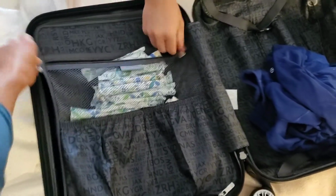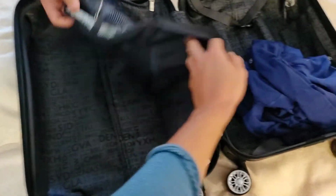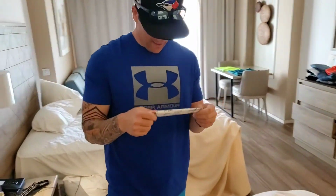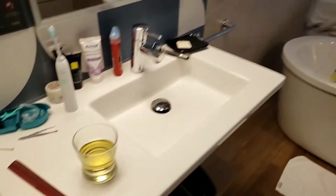Gonna be under here. Oh, there she be. Okay. There she be. This is your pregnancy test. All right, buddy. Here we go. Well. We did it. Can't believe it. Positive test.